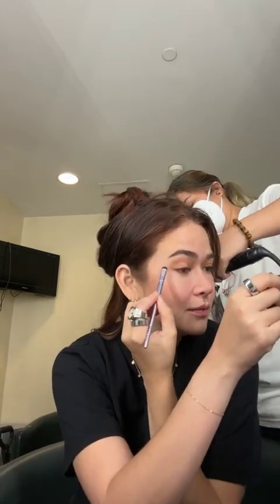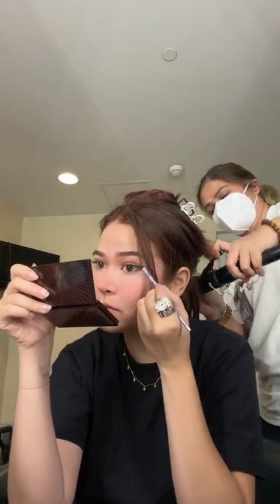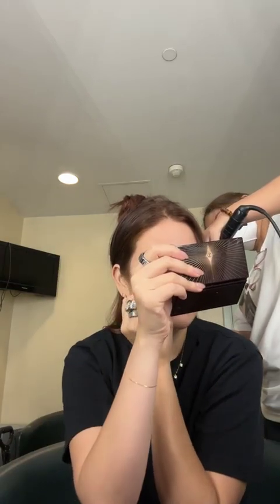So I'm going to mata ko today. Smaller brush, we'll use the same colors. Shave ako ng kilay ko kasi medyo magulo na siya. How many shades are available for the lip tint?